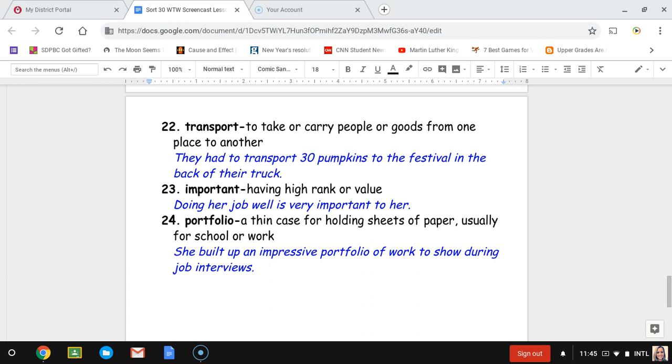Number 23, important. Important is having high rank or value. So I think about, usually, like, I make lists all the time. So usually you try to put the most important things at the top of the list, right? So the sentence I have using the word important is, doing her job well is very important to her.